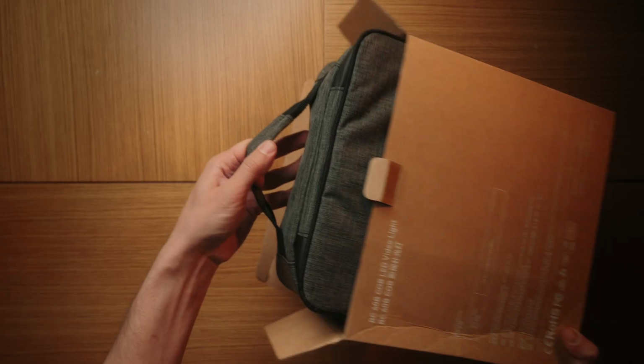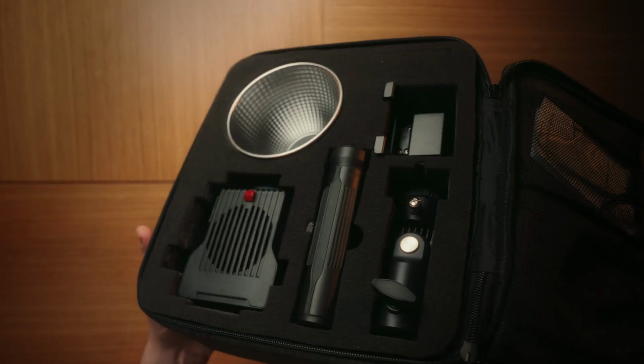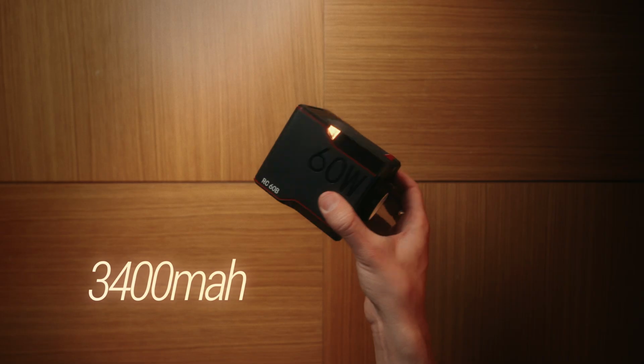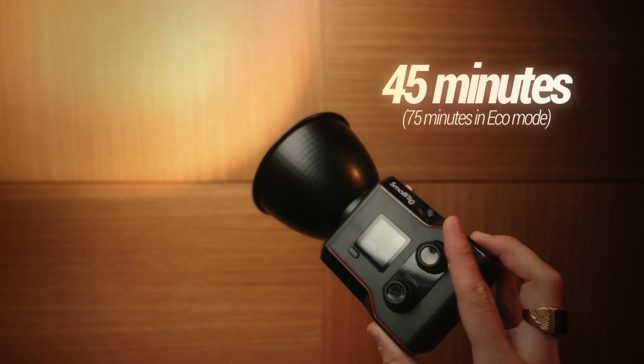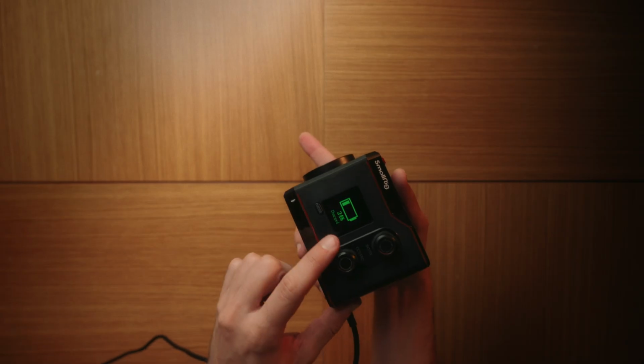So in the box you get a sweet little case to carry this light, and inside the case you get the actual light. And let me tell you, it looks amazing. This light has a built-in battery and you can run it at full power for 45 minutes, and here you have a Type-C port to charge it. And you can use the light while it's charging.